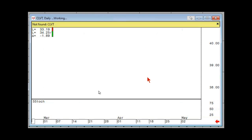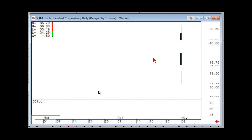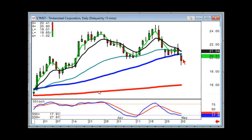And CLVT, oh man. I don't know why that's not coming up. There's that little failure. Bearish J-hook pattern. Where do you think the next likely target's going to be? Here. Wave 1, wave 2, going into wave 3.